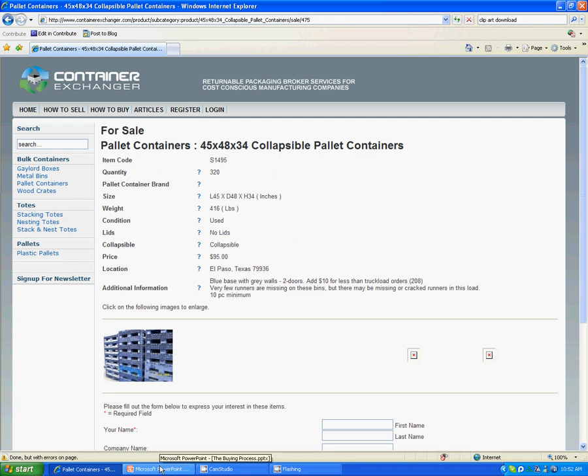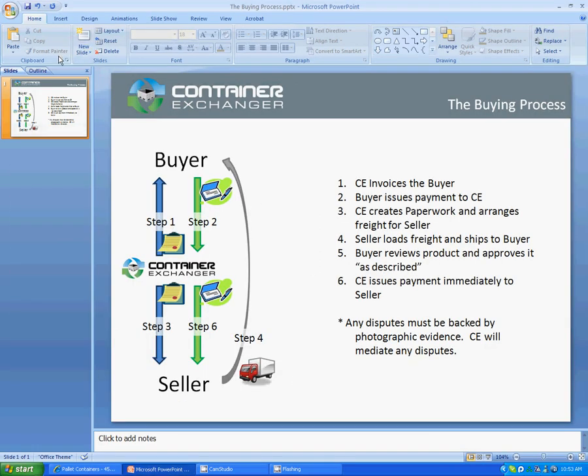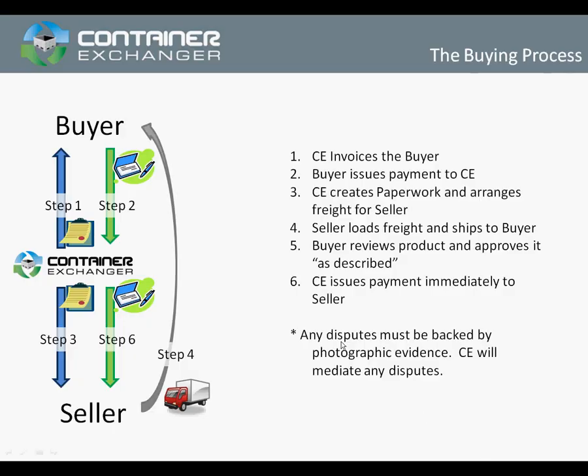Once that's done and you're ready to make a purchase, we go through this process here. Effectively, it's a combination of paperwork and payment that's unique to Container Exchanger. Step one really begins with us sending you, the buyer, an invoice. That invoice has all the payment information on it. The payment is sent in advance to Container Exchanger, and those funds are held in escrow at Container Exchanger until the transaction is complete.